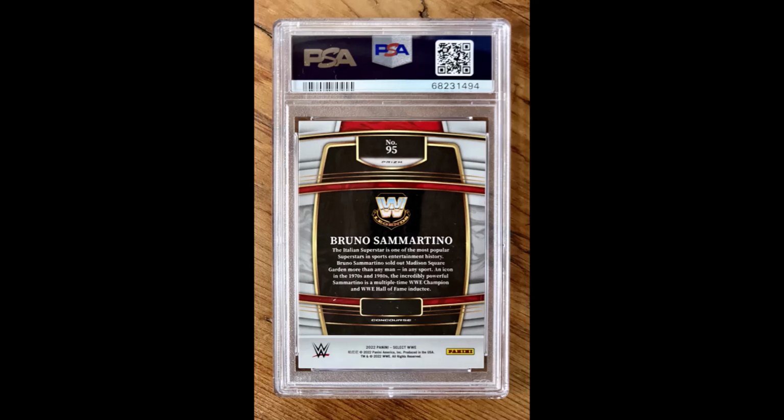But I mean, geez, look at this. This card cost me about $5 landed, maybe a little more, maybe it was $10. I don't remember if the shipping was included or not, but I do remember the auction I won for $4.50 for a PSA 10 slabbed Bruno Sammartino card. And it's not the standard Select, it's a Tricolor Prizm. It's one of the parallels.